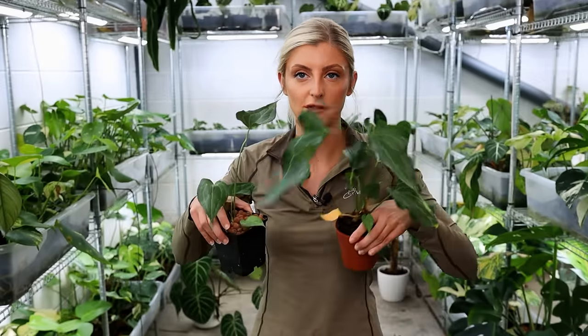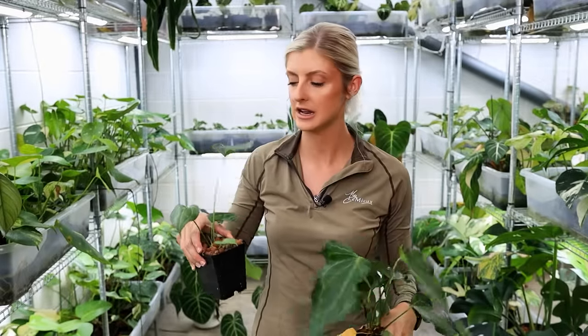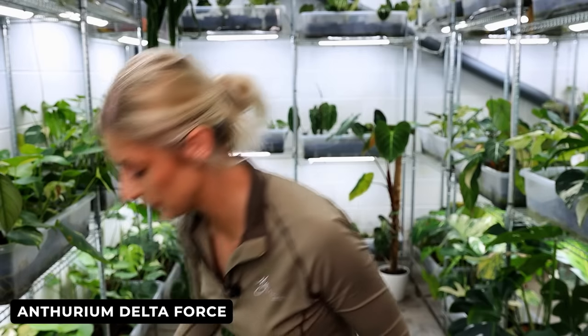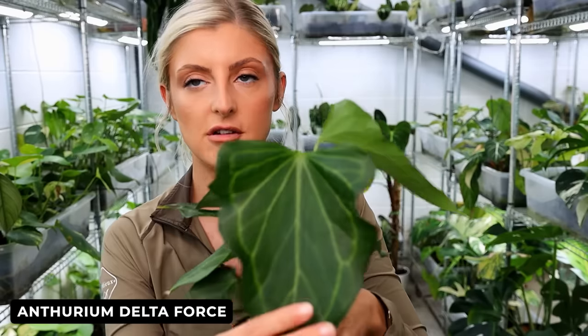This here, and I have two of them. I have one that's slightly bigger, although it does have two in the pot, actually, which is very lucky. And another one here that I have in Lekka. This is Anthurium Delta Force. Now, I'm going to just pick this up because it's easier. There's nothing wrong with this one. It's just younger and it's a bit wobbly in the pot, and you can't see the features as much. But this here is Anthurium Delta Force.